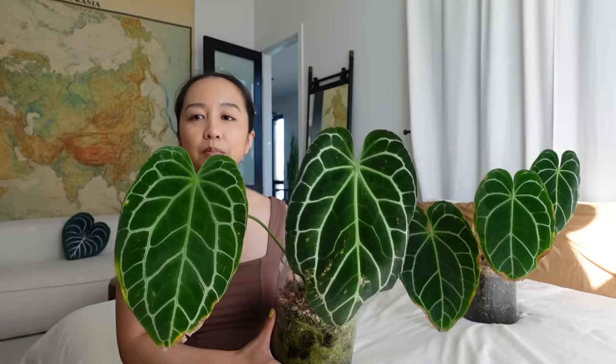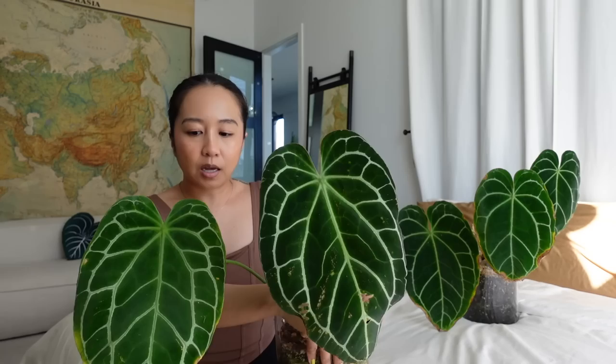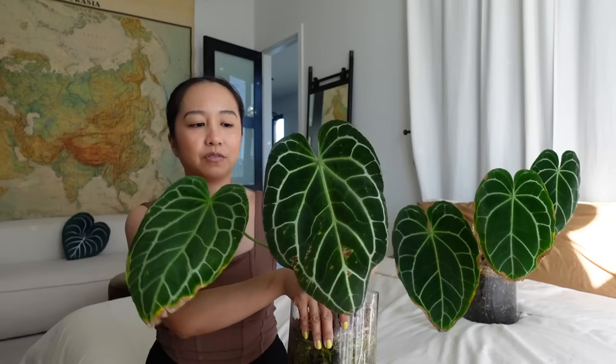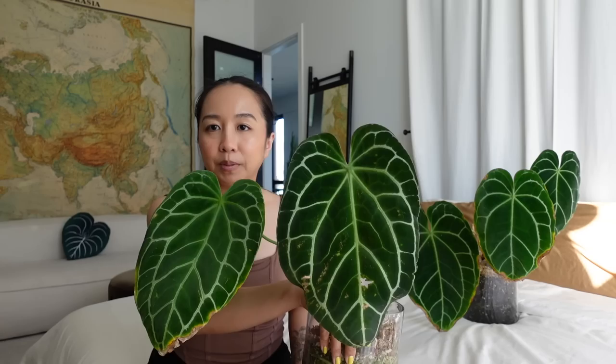I imported this from, I believe it was Tropicals Plants. This one has actually been more difficult than any of the crystals that I've owned before. I really don't know what it is about this one specifically, but all of the leaves just kind of always look like this. I even had it growing in a greenhouse before, and the leaves still were not completely happy looking.